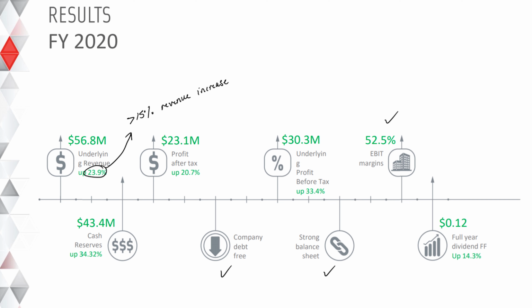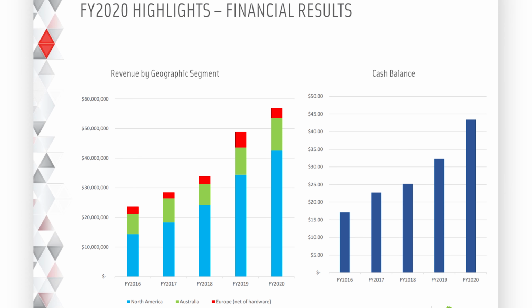Now, I really like this slide. It gives us a clear picture of the company's results. We can see that net underlying revenue is up 23%, which is a massive increase. We're obviously looking for over 15% in growth stocks. We've got a debt-free company, we've got a strong balance sheet, and then their EBIT margin is absolutely massive at 52%. Here's another financial-based slide, and we can see a very strong and increasing cash balance.